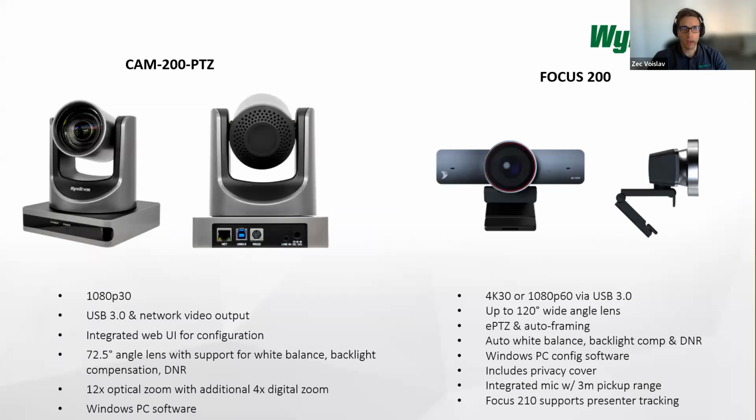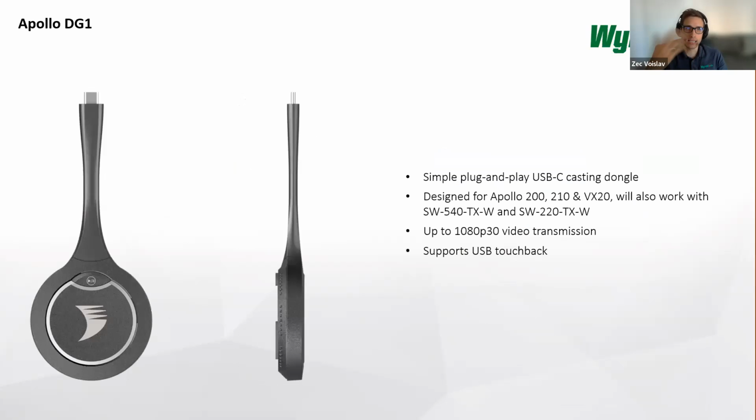Here, I want to show you a few cameras that we have. On the left side, we have a Camera 200 PTZ. On the right side, we have Camera Focus 200. The left camera is a PTZ camera, physical PTZ, so you can move it. And it's supporting only 1080p resolution. On the right side, it's a 4K camera. You can't move it, but it has electronic PTZ because of the really good resolution of 4K. There is room to make a software PTZ, so you can zoom, you can move, and do the auto framing.